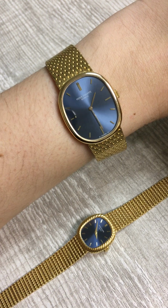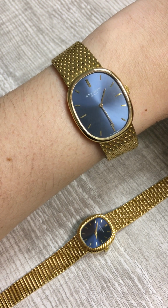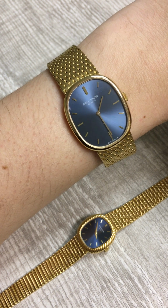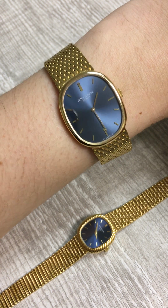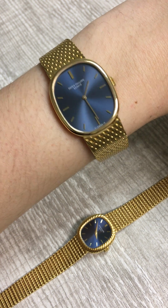Patek Philippe watches are known for their incredible bespoke watch craftsmanship, and the minute you put them on you just feel like $1,000,000 because they're just so elegant and they feel so wonderful on the wrist.